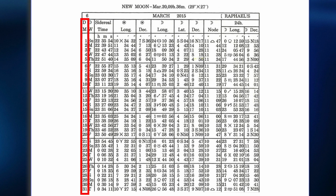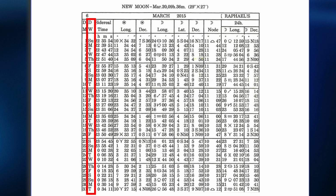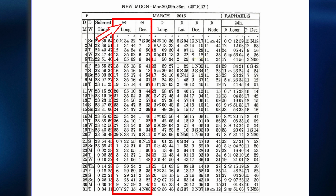Down the left hand side you can see the days of the month using the solar calendar, and the next column shows the corresponding days of the week. The position of the lights in the sky each day are given for midday at Greenwich in London. The next column shows the corresponding sidereal time compared to Greenwich, but it doesn't really concern us here for the moment. The next two columns have a little symbol at the top, a circle with a dot in the middle. It's the standard astronomical symbol for the sun, but we've already seen the sun using the planisphere, so we can skip it for the moment.